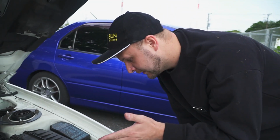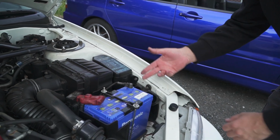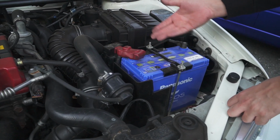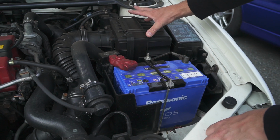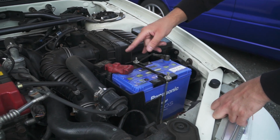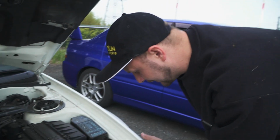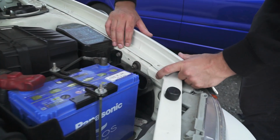Battery tray, batteries can leak, same as any car, so make sure you just check the battery tray. This one is in the original position. The airbox is placed behind it. Actually, it hasn't had the modification where they do a relocation, which they just flip those two around and put the battery here. Fully OEM, all the points here. You see the spot welds here.